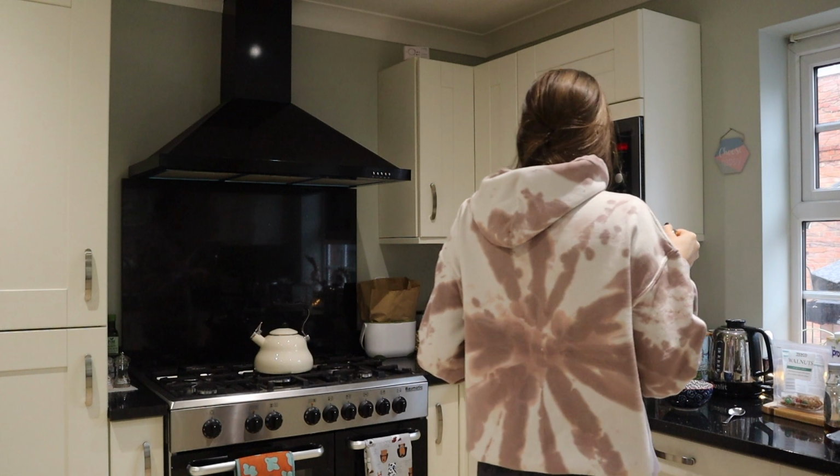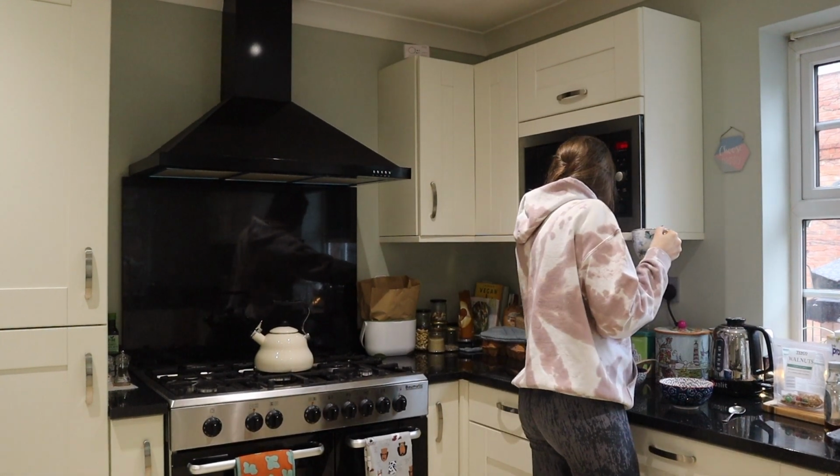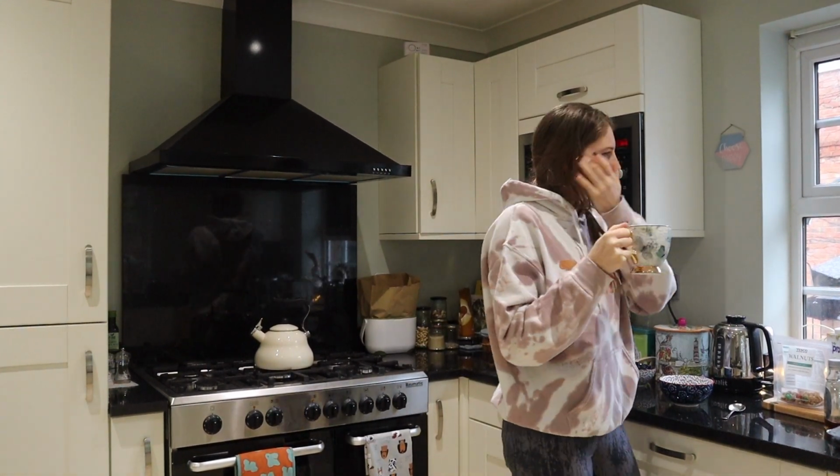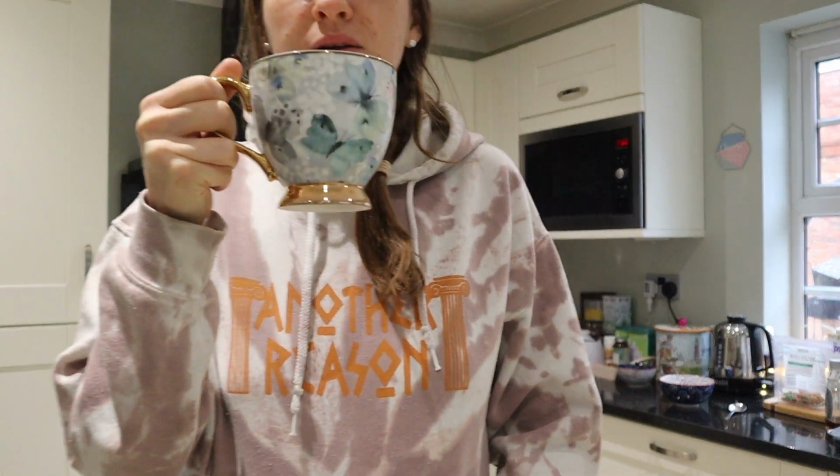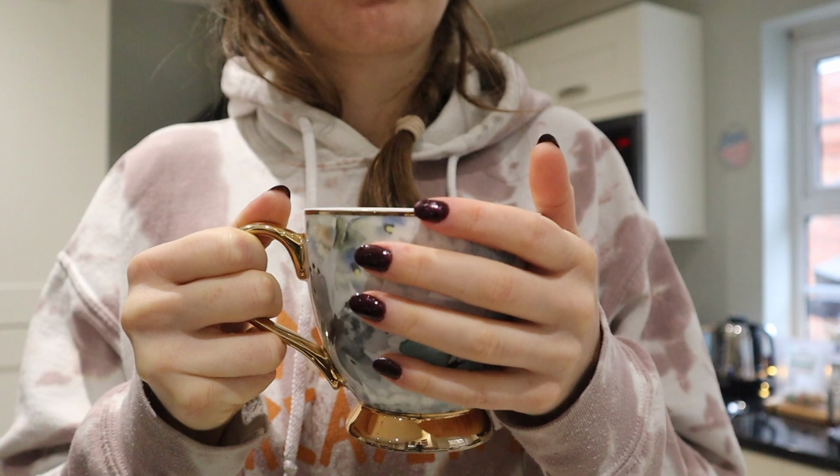I would normally drink my tea and tidy the kitchen at this point, but here's me looking awkward because I already tidied the kitchen before I started filming, so that it doesn't look like I live in a pigsty.